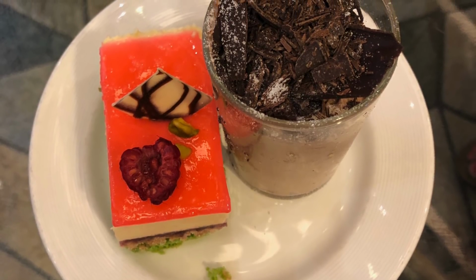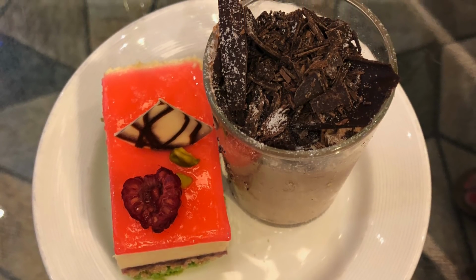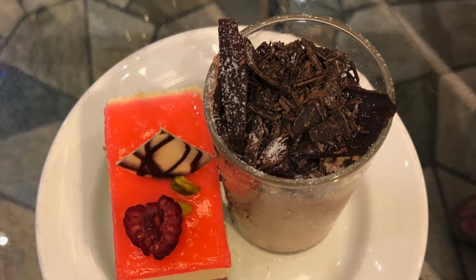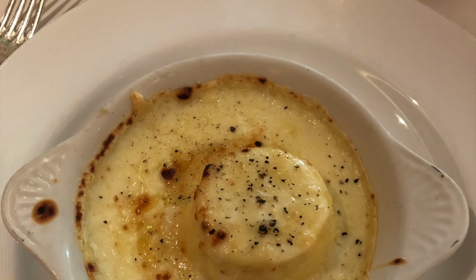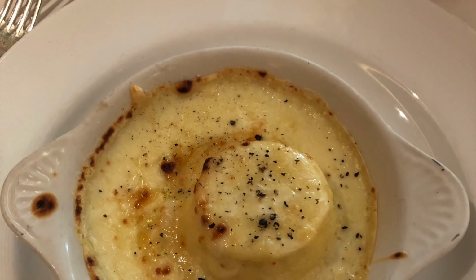This was called the Pistachio Opera, I think. Got a pistachio crust, some sort of flan-like topping, and paired that up with a mousse, chocolate mousse. Very good. So for dinner that night, we went back to the MDR really with no great expectations.